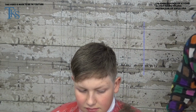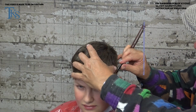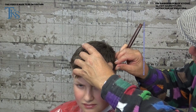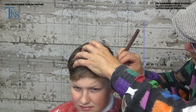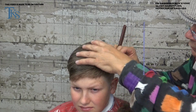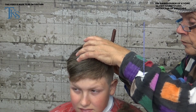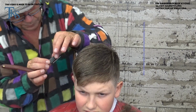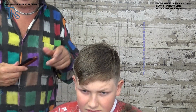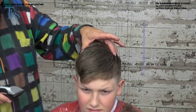Shaving out the tattoo lines. Make sure there's a bit of water on the skin. Take my blade, pull the skin real tight, and clean the lines of the tattoo. And before I adjust the line to the front, I take my large clipper again and am going to make shadow lines.